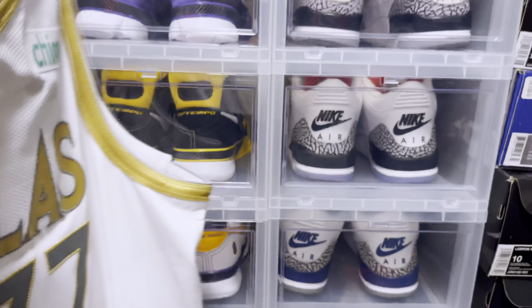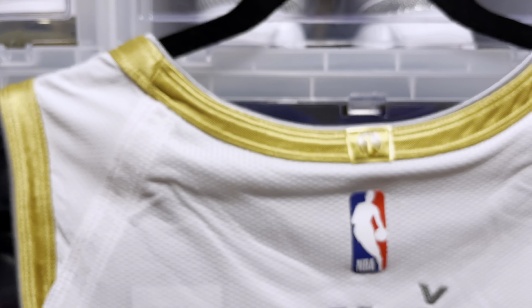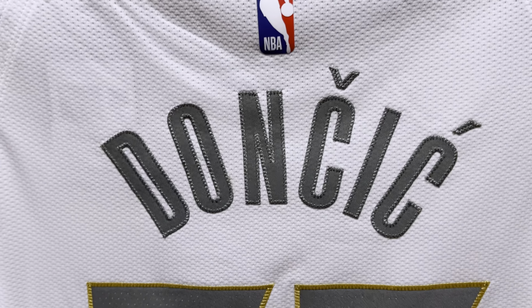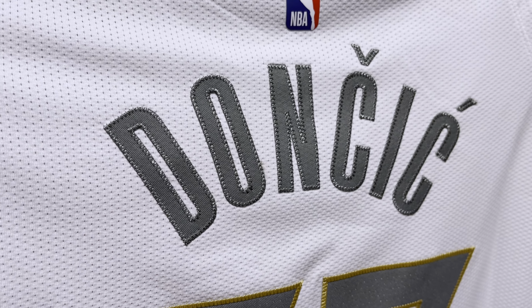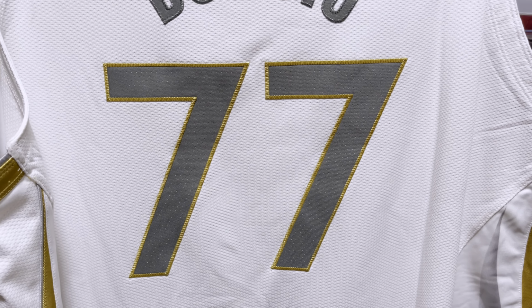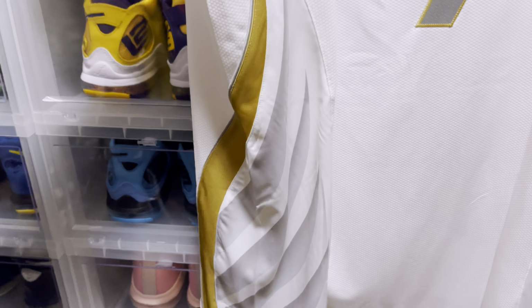And as we look at the back, you have your one championship in 2011. Again, that gold trim reaching around the back. Your NBA logo. Your Doncic in gray with silver stitching. And then that huge 77 on the back. Gray twill. Gold stitching on the back as well. And if you see how the design reaches the backside.